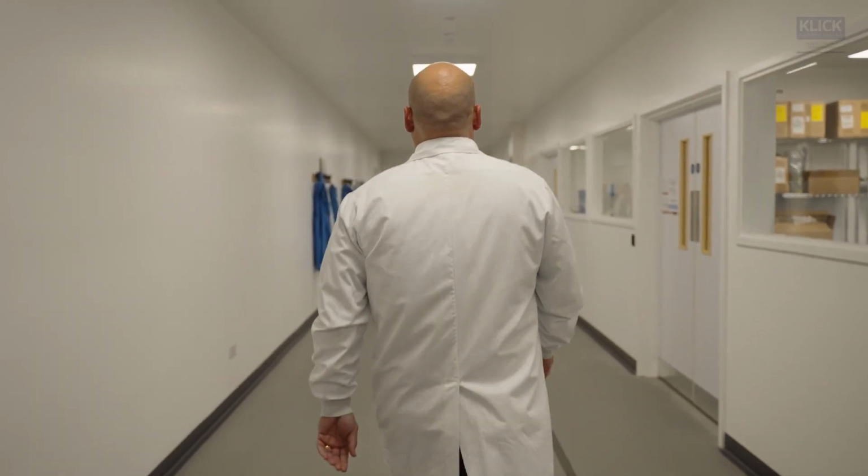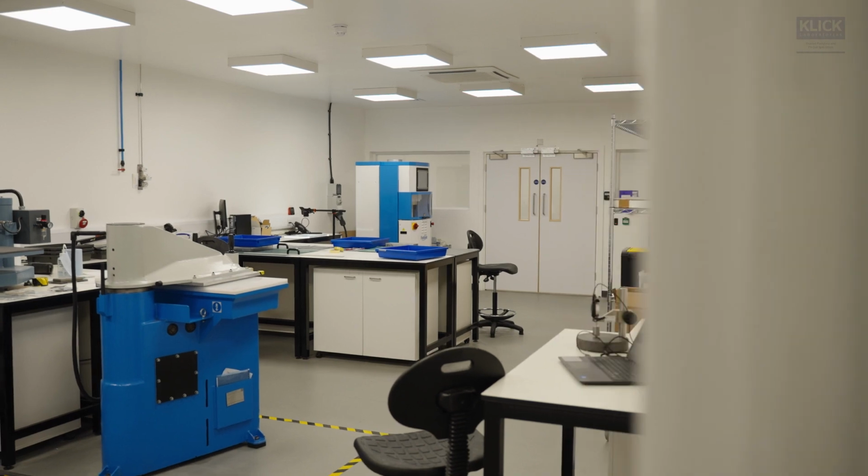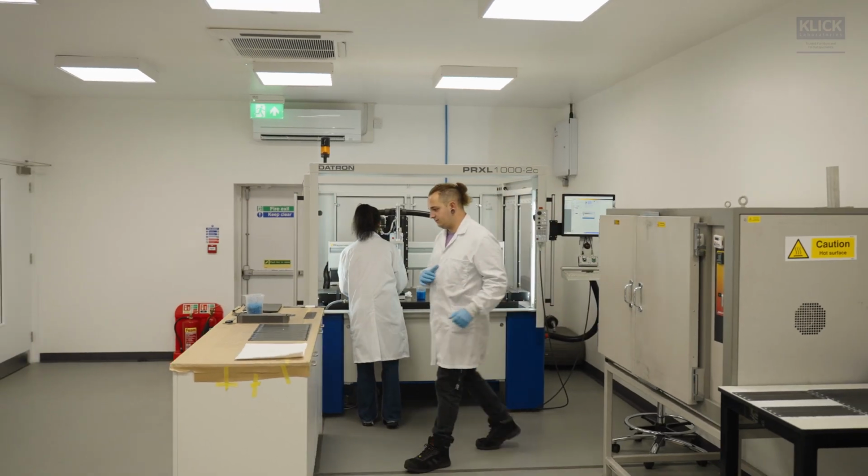When you come into the labs, into the corridor, you're immediately struck with how good everything looks. The quality is visible. Our staff really enjoy working here. They're very bright and clean and really conducive to doing high-quality, repeatable work.